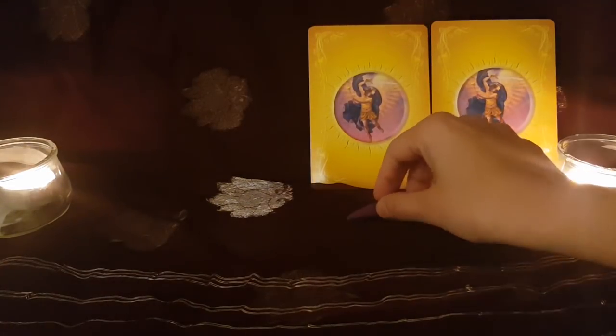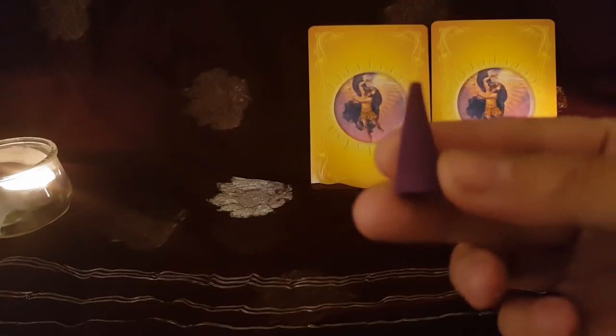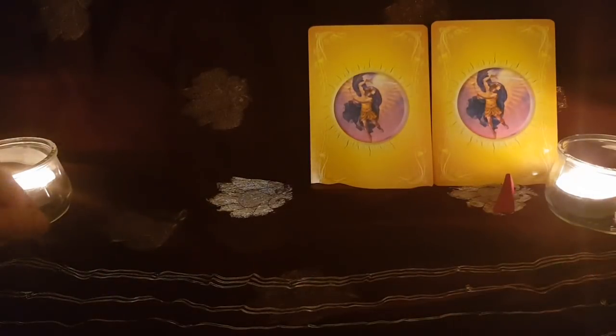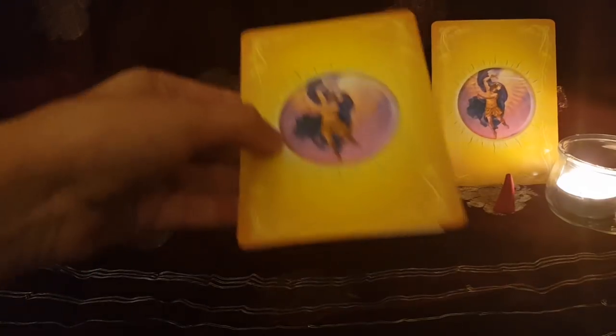Now we have pile number 3. And this is here the purple cone. There you go. So if you chose pile number 3, let's see what we have.